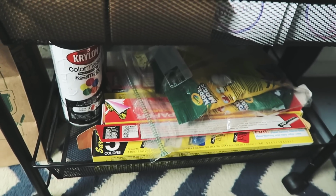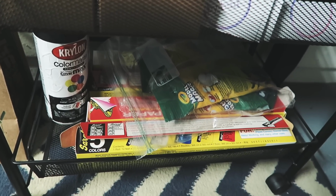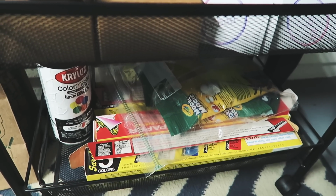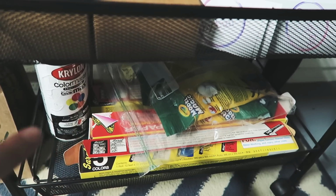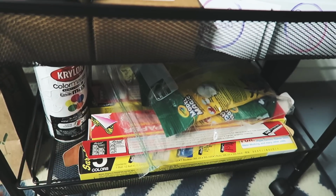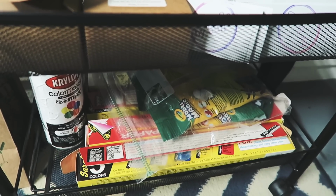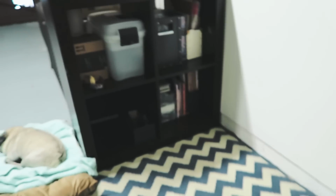This is just a random thing of, what is back here? Transfer paper, Model Magic, and spray paint. It's so random, but I do get to this stuff every now and then, so I didn't want to bury it, and I wanted to be able to get to it somewhat, so it went there. I might move some of that to that cube over there.